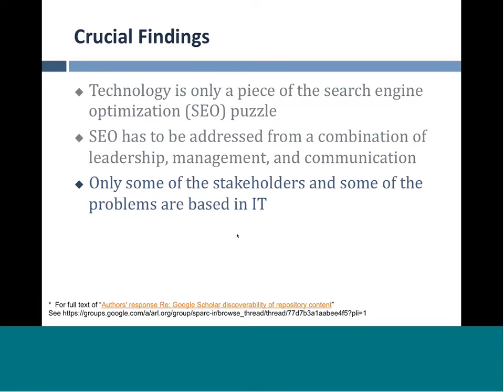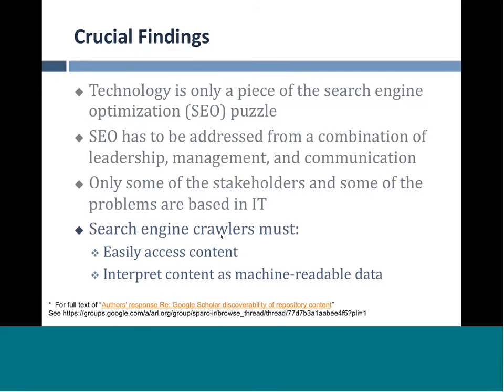Only some of the stakeholders and some of the problems are based in IT departments. And if there's only one thing that you take away, one general idea from this presentation today, it's this: search engine crawlers have to be able to access your content easily, and once they access it, they have to be able to interpret that content as machine-readable data. Those seem like very simple concepts, but this is what surprises us again and again.